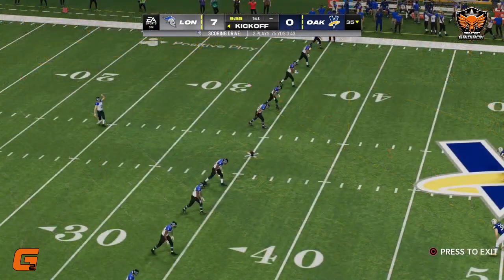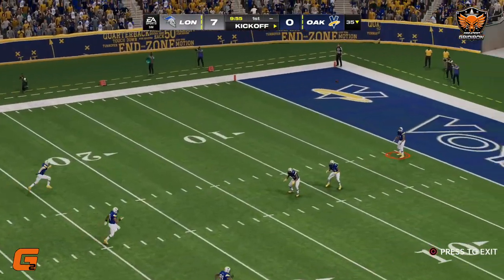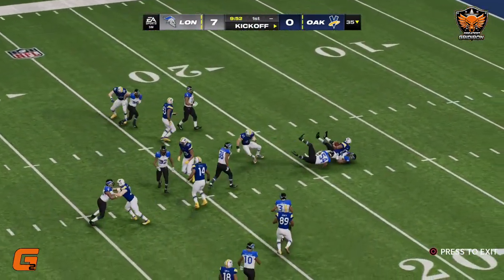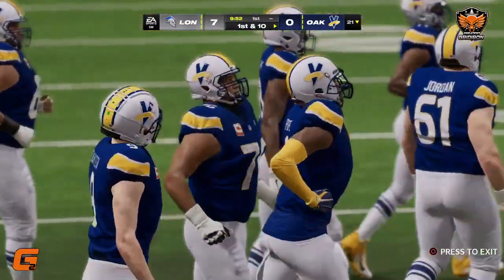Point after, right down the middle. And it's now a 7-0 game. That drive started on their own 25. 2 plays, 75 yards later, into the end zone. And beyond the 20, but not by much. In fact, just a yard pass there to the 21.